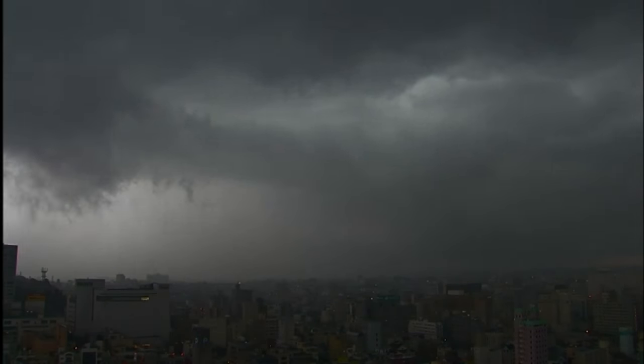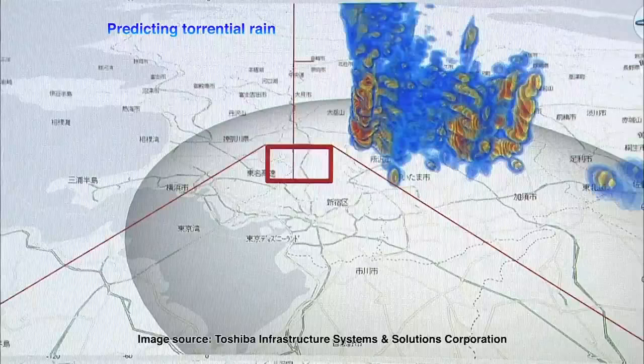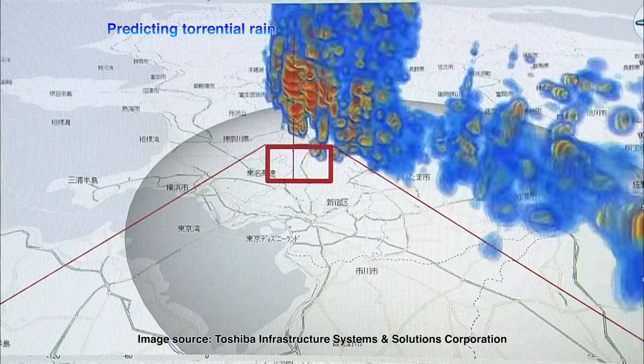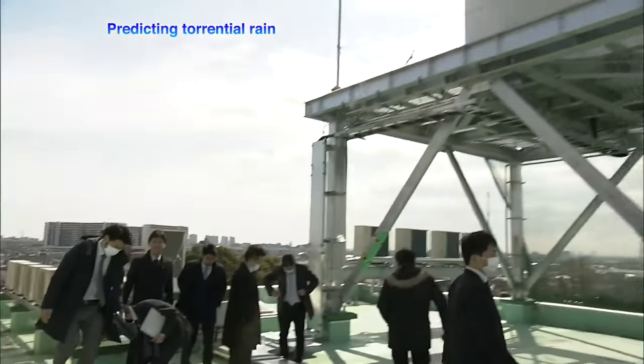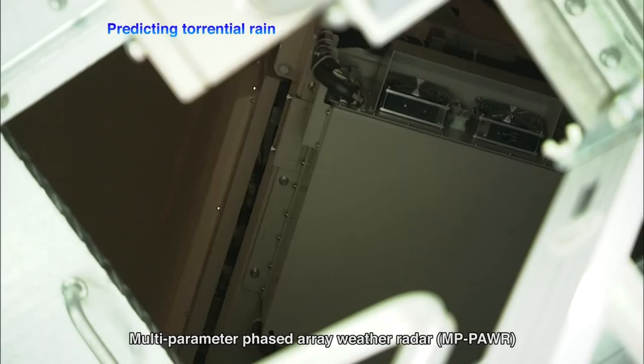Urban areas have recently had to face unexpected floods triggered by localized torrential rain, also known as guerrilla rain in Japan. A system has been developed which can predict downpours about 30 minutes in advance and issue immediate warnings. It's supported by multi-parameter phased array weather radar.